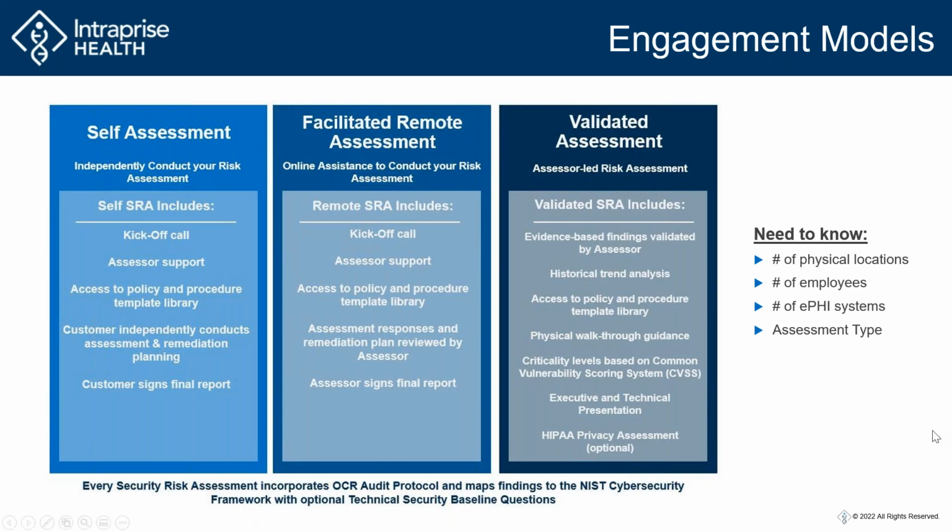So what do we need to know to provide you very, very quick pricing based on your organization? Number of locations, is it 1, is it 100? We were able to do, last December, a 340 location health system, and we finished in 3 weeks based on the scalability of the software. So that was kind of nice. Number of employees gives us just an idea of how long it takes, number of ePHI systems, your primary EHR, RIS, PACS, what else do you want to add, and then what assessment type. If you can provide us with that information, it's very, very easy to go through that.